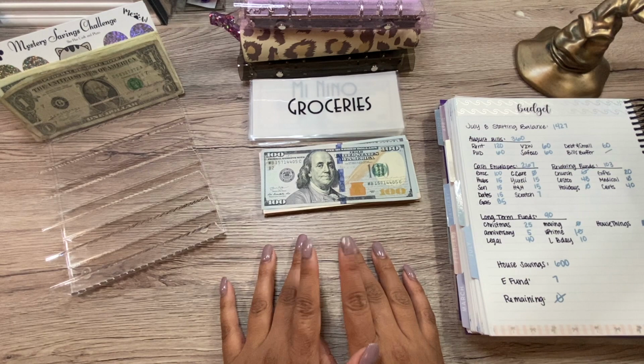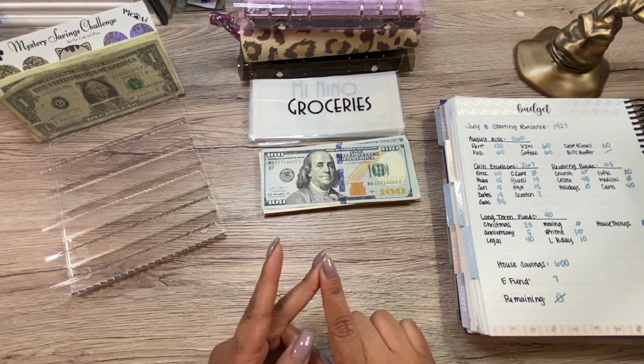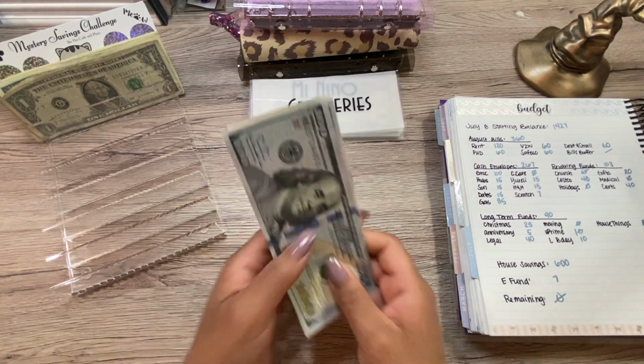My name's Yureli, and today I'm going to be stuffing our bills binder, our cash envelopes, and we're starting a new scratch-off savings challenge, and I'm so excited. Okay, so let's go ahead and get started and count the money.